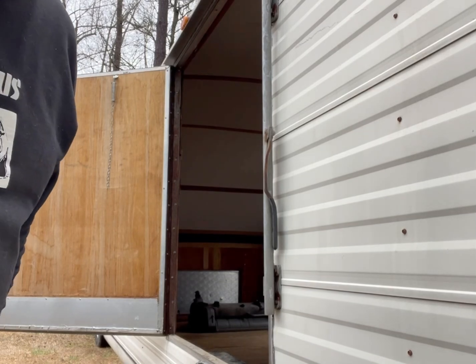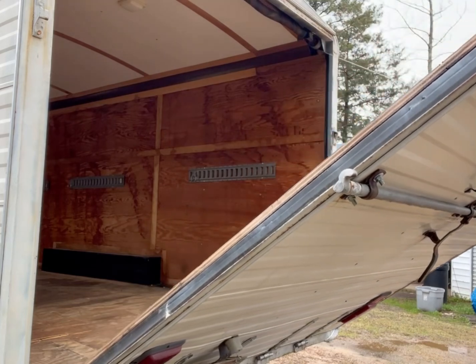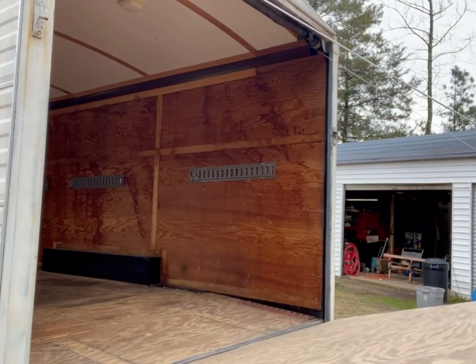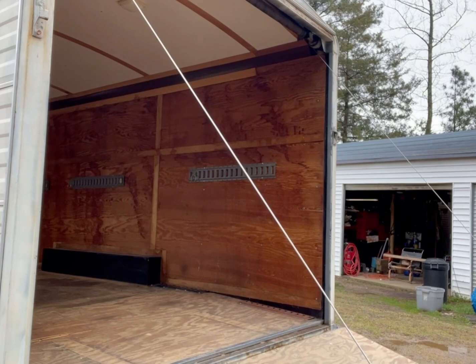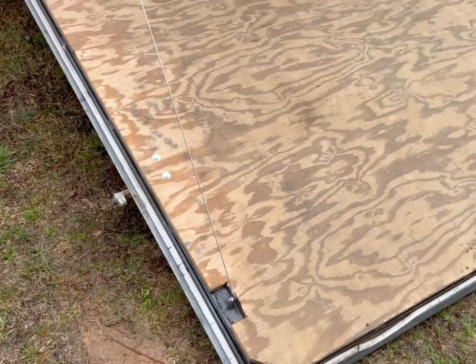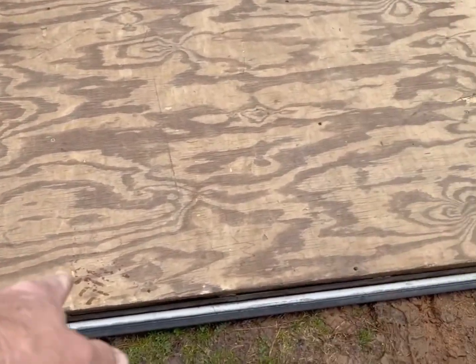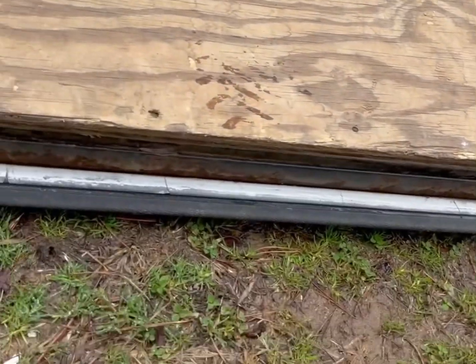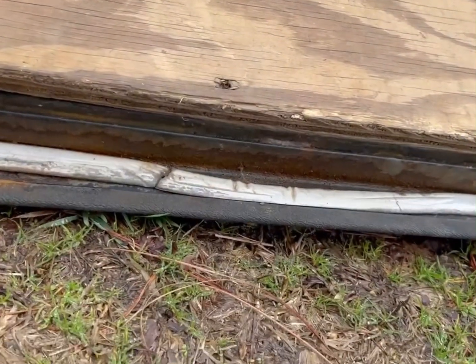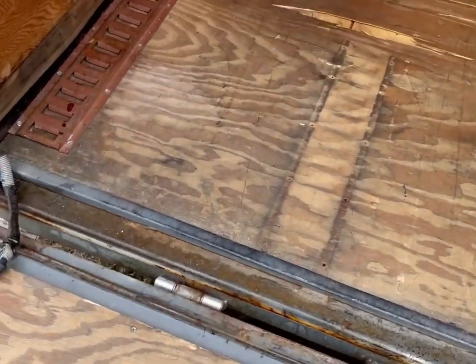All right, let me relocate you. All right, as you can see, it came down. Now, most enclosed trailers nowadays have a little flap that folds down so the car can drive up on it easier. This has a very tall edge to it. Very tall, so I'm going to have to add a flap to it to drive up in there much. And the wiring here.